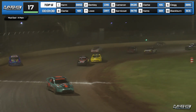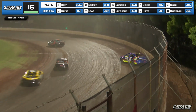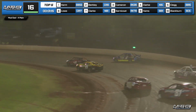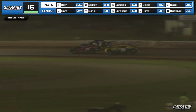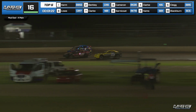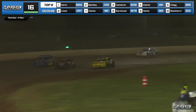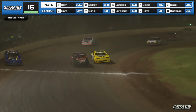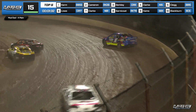Car 17, the next in line is Nathan Lowe as they go under the tower, and it is car number 55, Josh Harm, opening up a bit of a lead back to that of Mason Cameron. Mason Cameron down on the inside, Joel Berkeley up high, and Max Clark tucked in there in position number 4 has a little bit of a look up the inside.